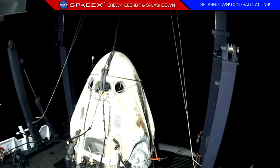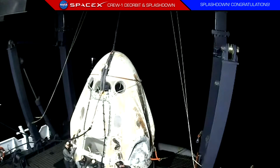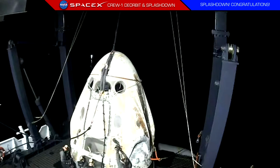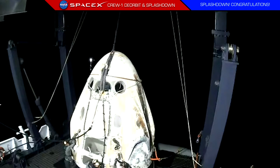Resilience, welcome aboard the recovery vessel. Recovery personnel are completing final checks. Stand by for translation of the egress platform in a couple minutes. Resilience copies.